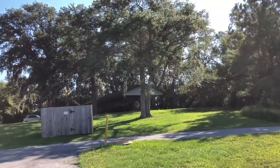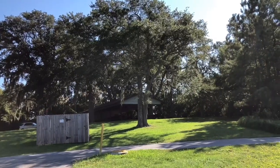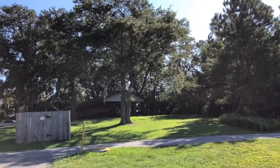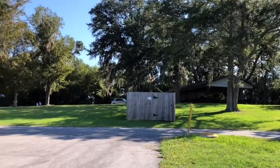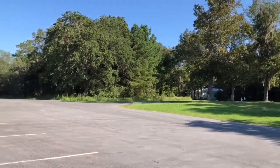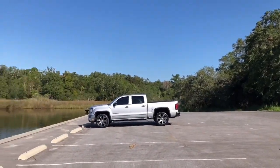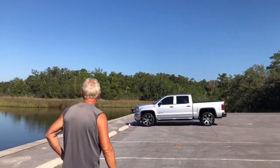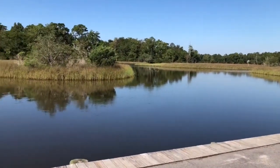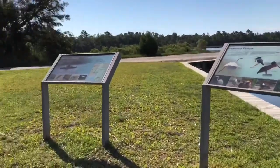In that area there at the top, there's a place where you can go for a picnic. We had an Easter egg hunt here one time, right there. And there's the boat going back, going out to the main road. We have a big... look at that. That's the water. Okay, that's the water. See? Look, it's pretty.